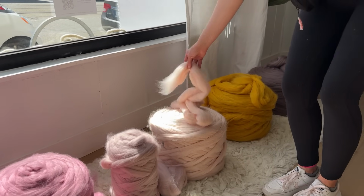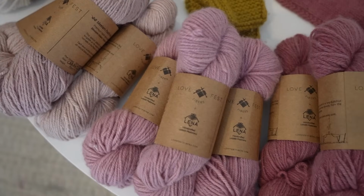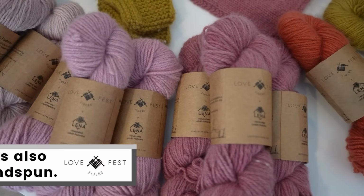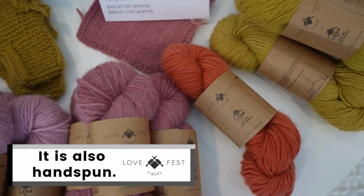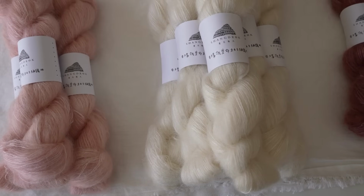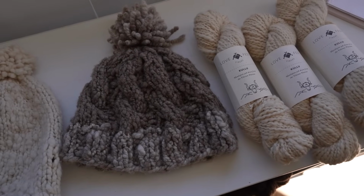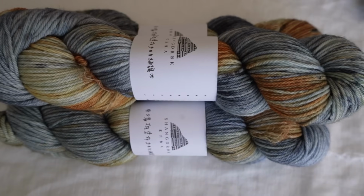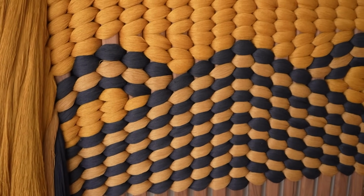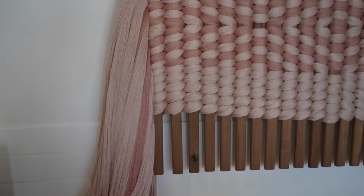Their yarn Lena is 100% pashmina, and it is the only 100% pashmina yarn on the market. It is made from the underbelly of the goat, and it is super, super soft. This is also Brit's weaving studio, so you're going to see lots of her lovely works of art around the store.